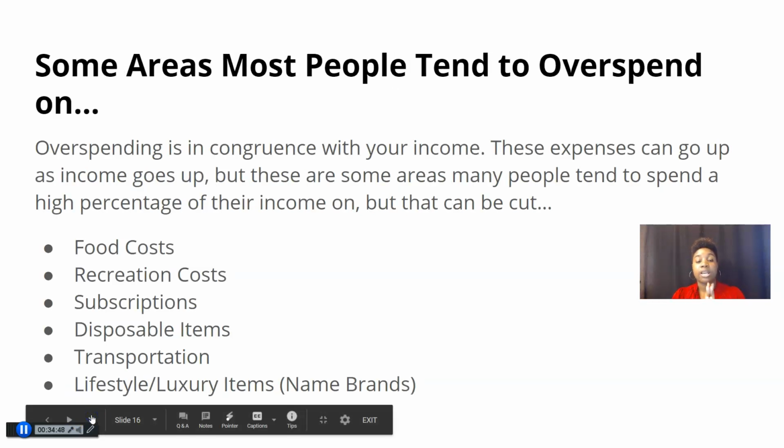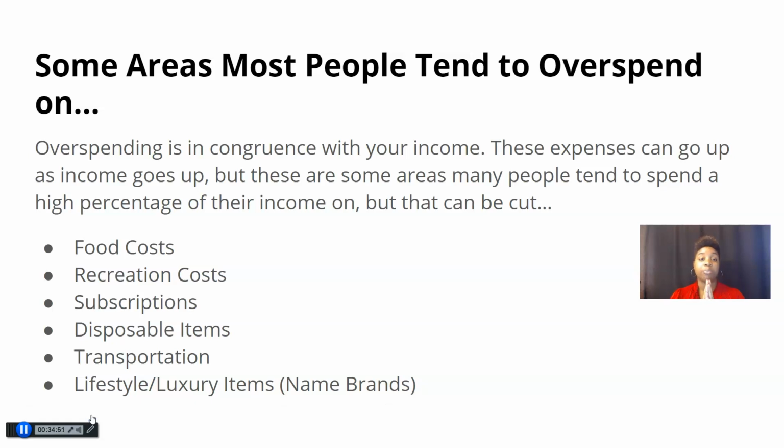So some areas that most people tend to overspend on in personal finances, and overspending is in congruence with your income. If you have a lot of income, then you might have a bigger food budget. But if you have a smaller income, you have to be able to live within your means. So these expenses can go up as income goes up, but these are some areas that tend to go up before income goes up. A lot of people might end up making an impulsive decision or spend a high percent of their income on things like this.